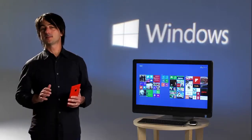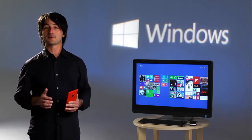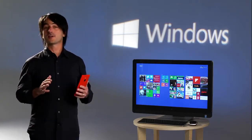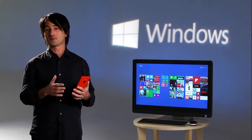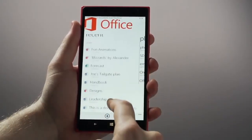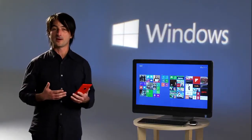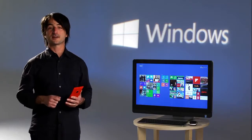I'd like to tell you about some exciting new ways that Windows and Windows Phone work together. From taking amazing pictures on my Lumia 1520, then seeing them instantly on my tablet via OneDrive, or starting a PowerPoint presentation on my work PC and editing on my phone, our screens are truly cloud connected. And now with Windows Phone 8.1, this great combination just got even better.